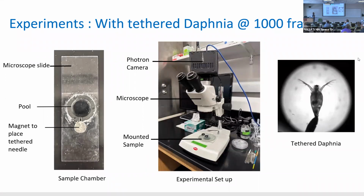So we created this different set of experiments where we essentially have this 14 millimeter chamber that is set on a pin and magnet to hold the daphnia in place in a belly down position. And we place this whole chamber under a microscope. Then we have a photon camera recording at 1,000 frames per second for 17 seconds. And here is an image from that camera of this tethered daphnia.